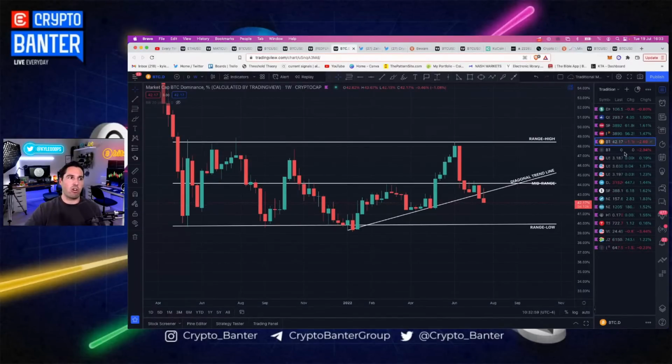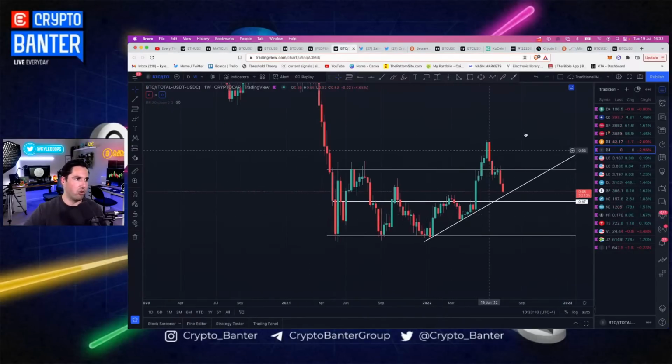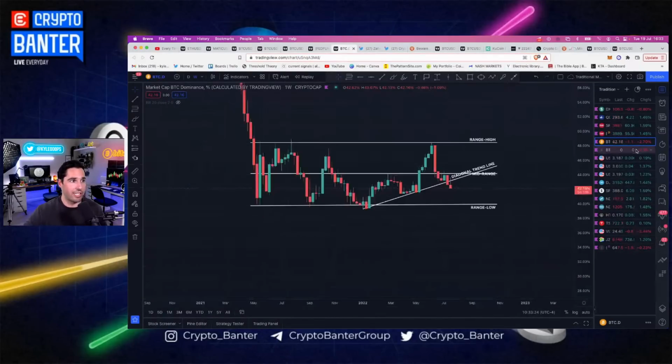However, the next chart that I'm going to show you is the true Bitcoin dominance. And the true Bitcoin dominance has not lost the diagonal, nor has it lost the mid-range. What this excludes is the stable coins, so this doesn't have any of the stable coins in. This Bitcoin dominance over here is not a real measure of what the market is doing, because it's being influenced by the whole stable coin market.